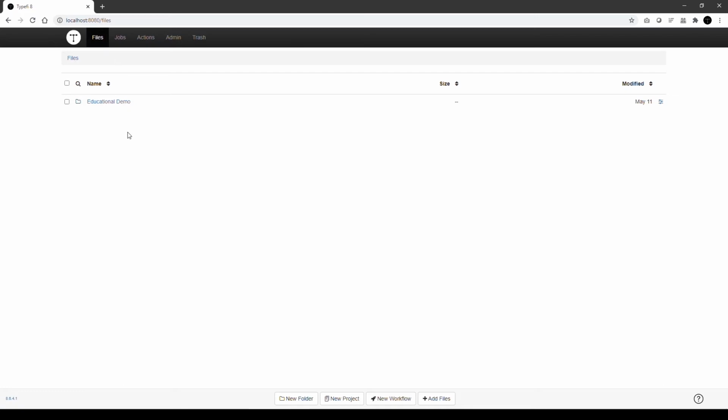Here I have a folder for this demo, and if I click on the folder, it'll open up. At the top you can see a breadcrumb of your current location within Typify. Within this folder, I have some subfolders, which hold various components used in the Typify setup. These folder names are not prescriptive. Organizations can set up according to their own preferences.